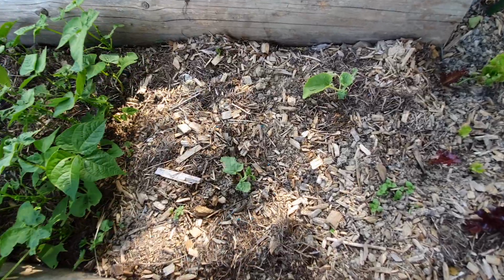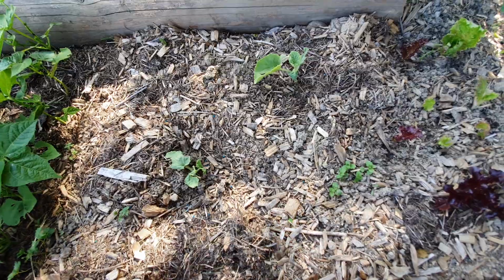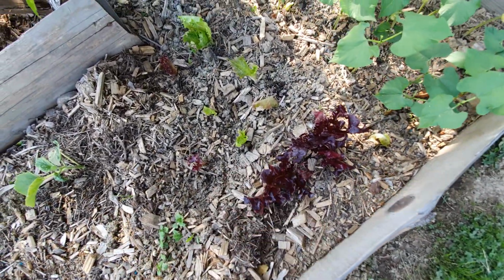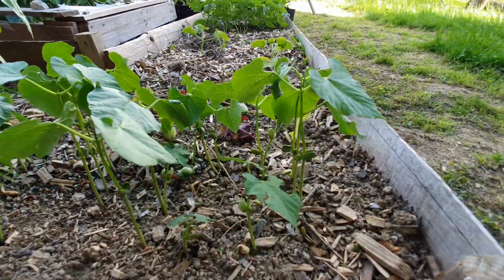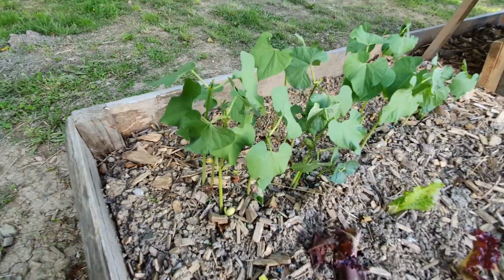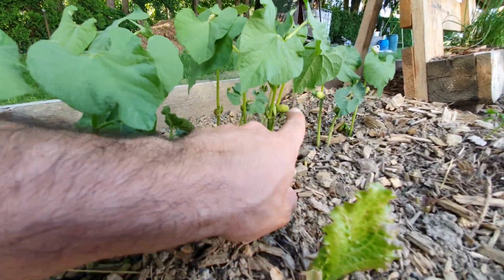Behind them, we can see some melons that are struggling in this cold summer. I will need to build them a cover for next year. And here in the back, I have some more lettuce and some pole beans. I'm happy how the pole beans turned out. I planted them a few days too late, but they still sprouted nicely. I will need to trellis them in a few days, up some poles.